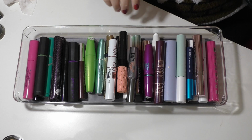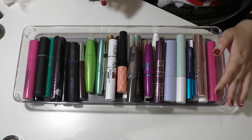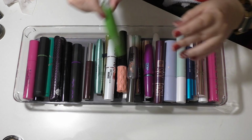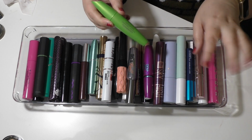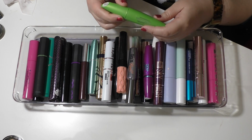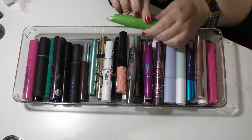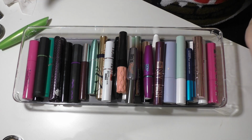First, gonna try to go through and find anything with old date stickers because I do try to date my mascaras so I know when I opened them. So like CoverGirl Clump Crusher, I opened in June. So we're right about at the 6-month mark. It's probably still fine, but I have so many other mascaras. I think I can go ahead and let this go. This one also dries up very, very quickly. So we're gonna get rid of that one.